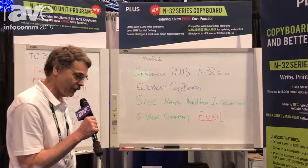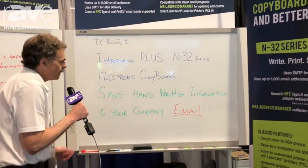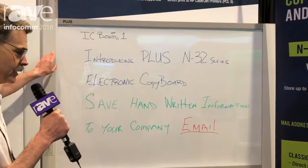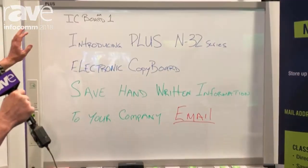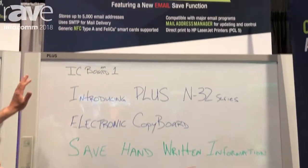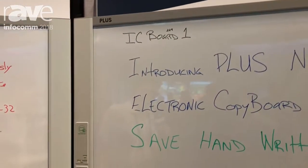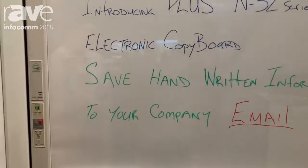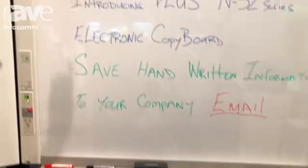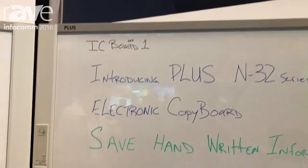And today we're showing our brand new N-32 series copyboards. What's special about this board is that not only is it networkable, but now we can send saved information directly to your company's email. And we can also use your company's ID cards. If it's a NFC type A or Felica card, it stores the ID information.